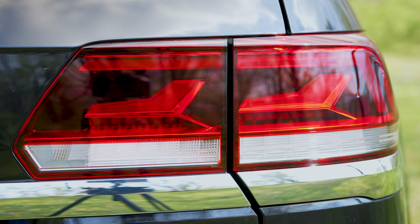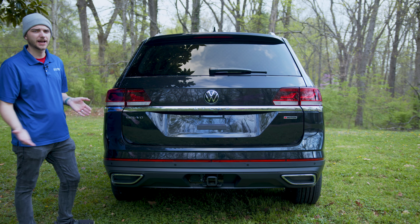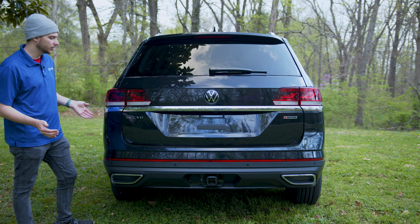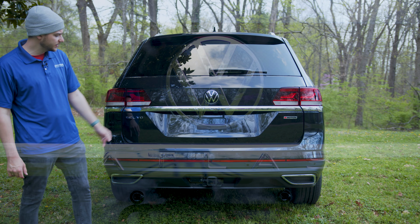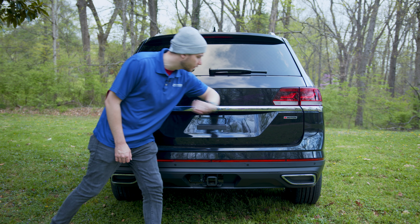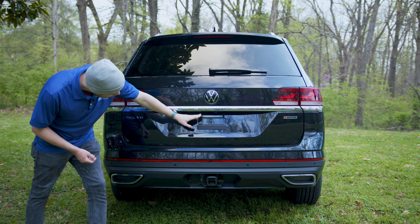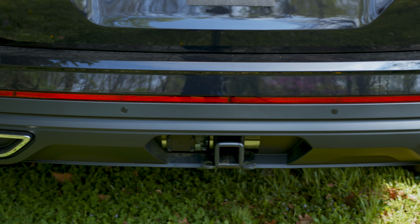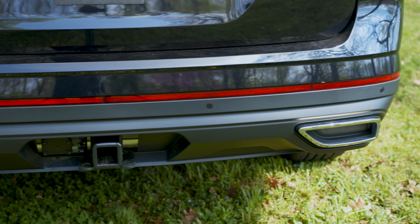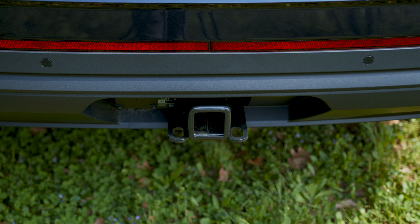So a nice redesign. Again, that added length on the front and back gives you an extra 3 inches of overall length of the body. Nice chrome strip that runs across here, Atlas badging, new Volkswagen badging, SEL V6 badging, 4Motion all-wheel drive badging, more parking sensors dotted around there. You do have a rear wiper, rear vision camera, works with that overhead view cam. You've got dual chrome exhaust tips, may be functional, may not be, trailer hitch, 5,000 pounds of towing capacity.